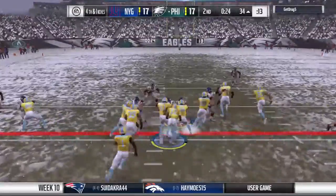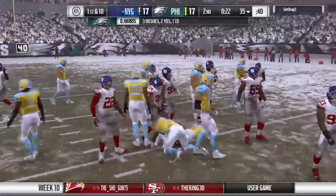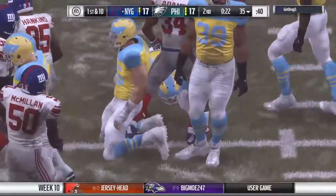They come out here in the I. He only needed a few inches. He didn't even get that. And the Giants are going to get the football back.